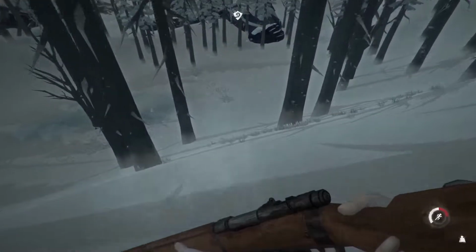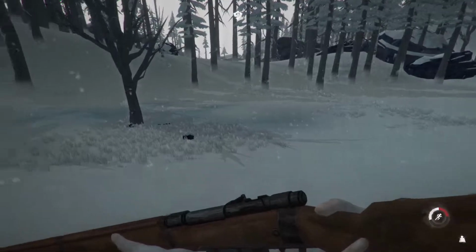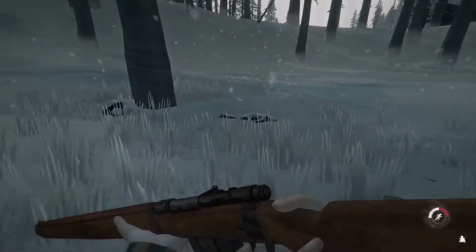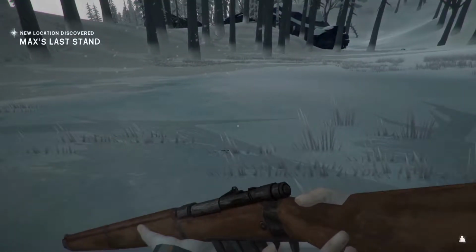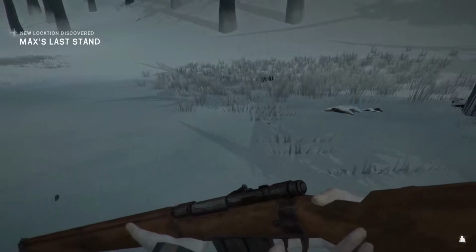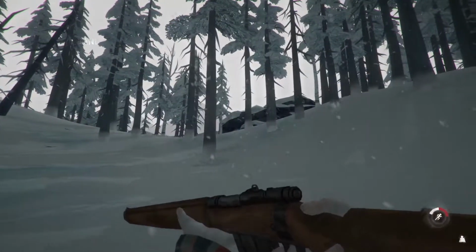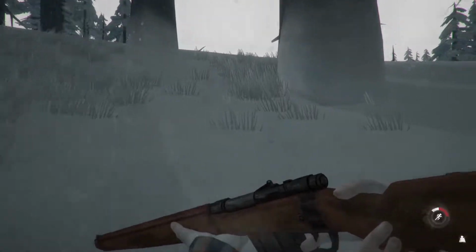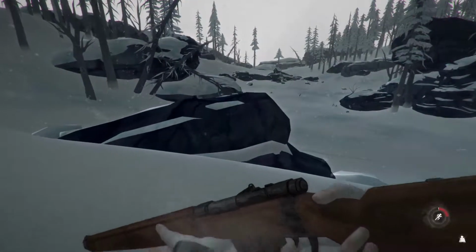And there's a body here. Yeah, it is. No, it's a big rock. But I was right anyway. Okay. Max's last stand. And Max is empty. Yeah, there it is.